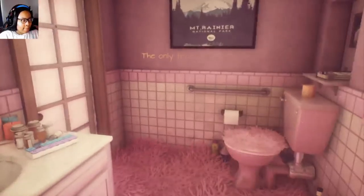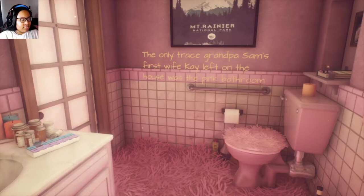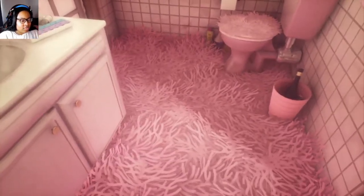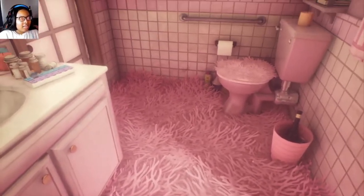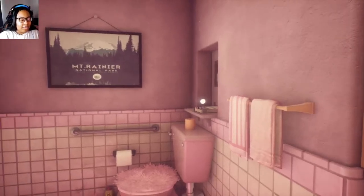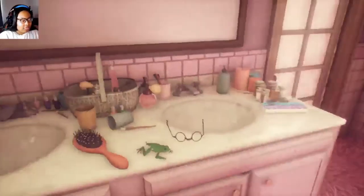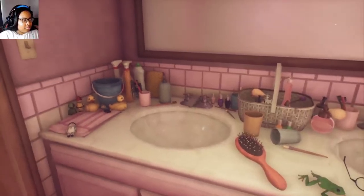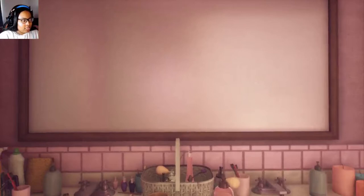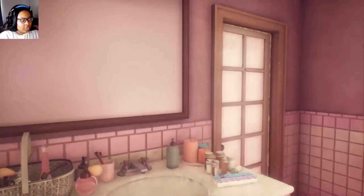The only trace Grandpa Sam's first wife Kay left on the house was the pink bathroom. It was a pretty big trace. I can tell. I mean, look at this. I can't even imagine the smell. Pink. I mean, I like pink, don't get me wrong, but this is just overkill, in my opinion. There's ducks, so... is it baby toys or something? I can't see my reflection. Is that supposed to happen?